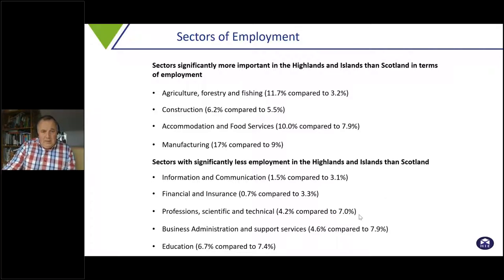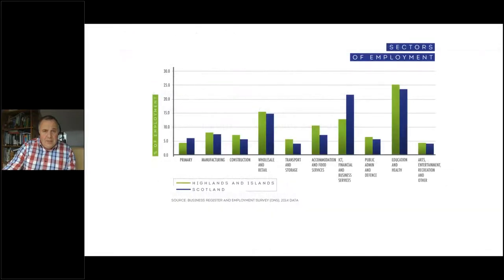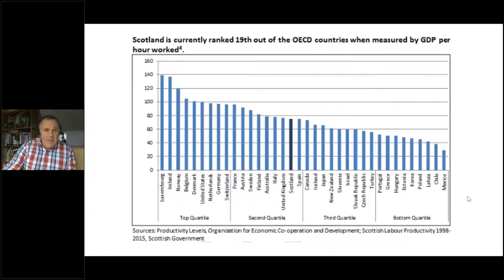And then again, unsurprisingly, for business and professional services, we tend to be slightly lower than the national average. This graph just shows that again, so you'll see there manufacturing and construction, both of those showing employment in our area slightly higher than the Scottish average.